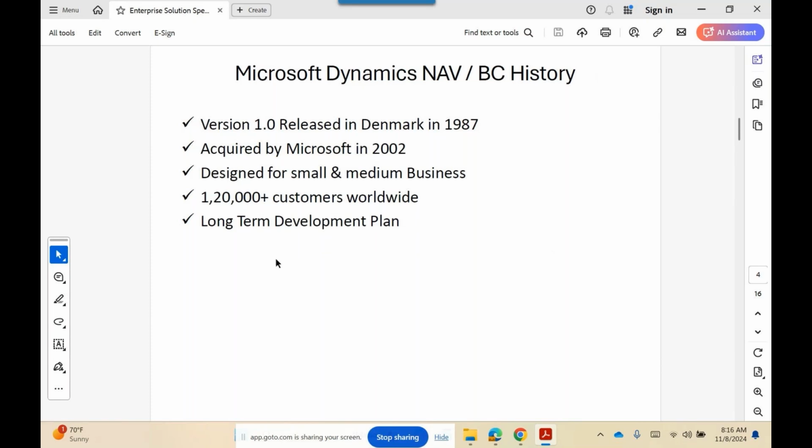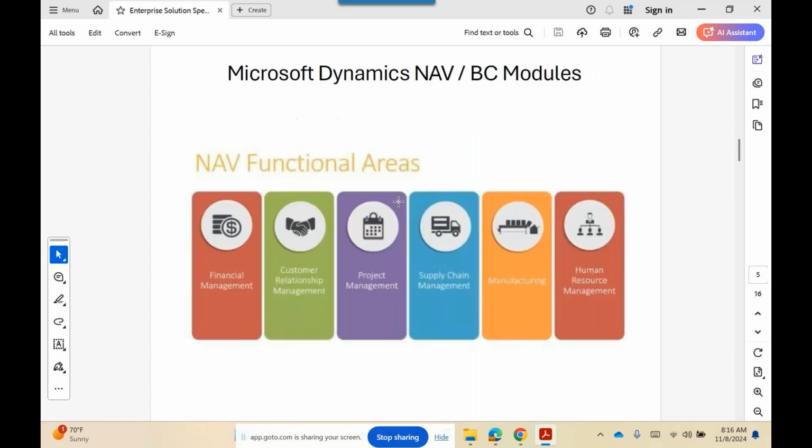It has a good long-term roadmap, so we no need to worry. Everybody thinks that things keep on changing. If I buy a system now by investing a couple of $1,000, what will happen if the system is going to retire after a year? In this case, it is not like that. Microsoft keeps maintaining the upcoming 3 to 4 years roadmap, and it has a very long-term plan. So no need to worry before switching to the system. These are the modules available.